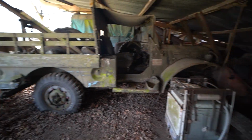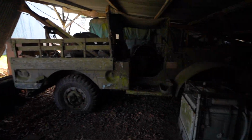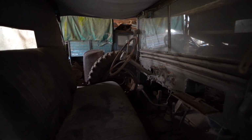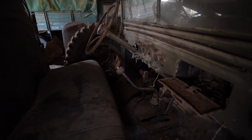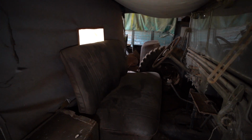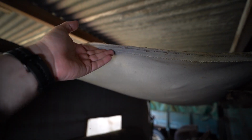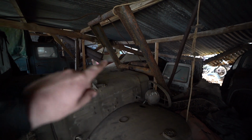I literally walked in, went straight to the yellow car that was here. I didn't even notice the massive army jeep. How cool is that? Oh man, that's amazing. It's even got the old material on top as well. That sort of thing you'd think would rot and wouldn't be around anymore, but it's actually still there. Obviously rugged material. And just looking across, there's loads of other ones dotted around as well. We're going to be here quite a while.